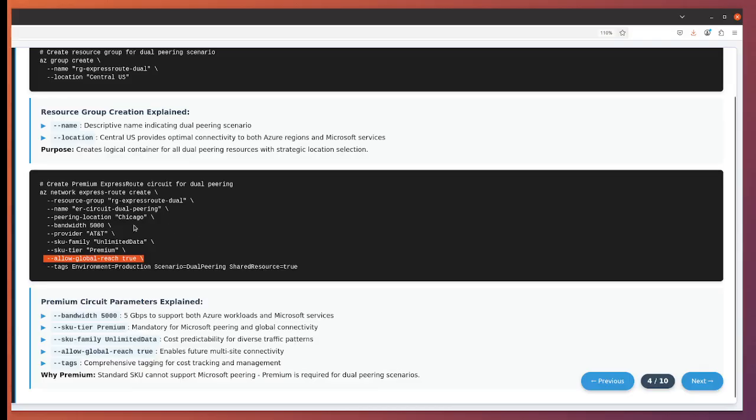Location choice matters more for dual peering because you're optimizing for both Azure region proximity and Microsoft Service Edge locations. Central US provides good connectivity to both Azure regions and Microsoft's global service infrastructure. The tagging strategy reflects the complexity. We're tracking both the peering scenario and environment because dual peering circuits are typically shared resources across multiple business units.